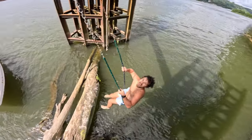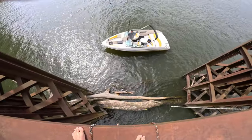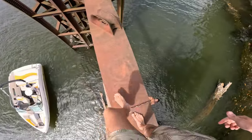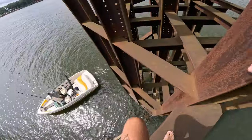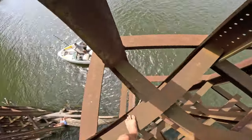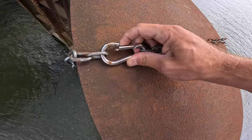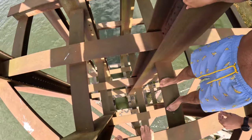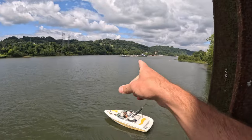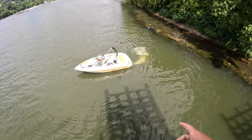This is such a funny shot. Oh man, it's been so long. These look like the ones where they say definitely don't use them for load bearing. Such a sketchy structure. I've never felt so safe and sketchy. Here comes the barge that we just passed. Dude, look at the water.